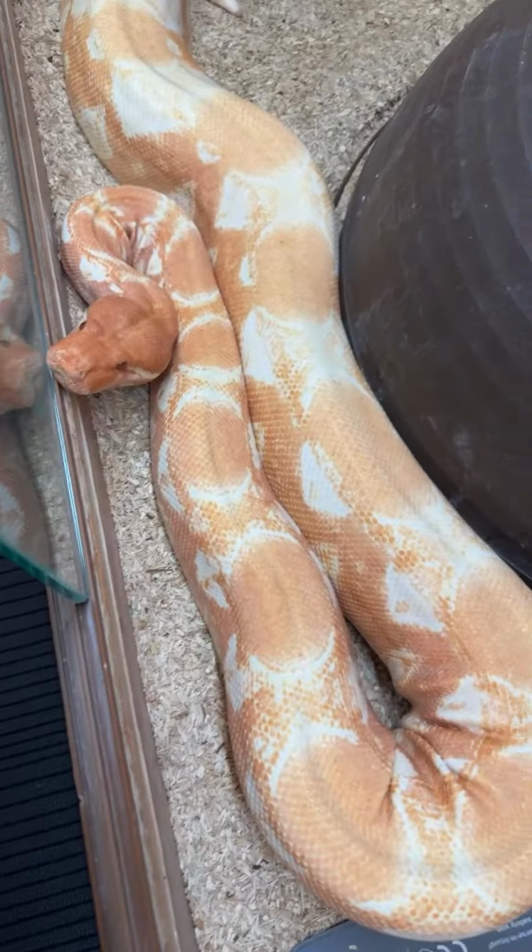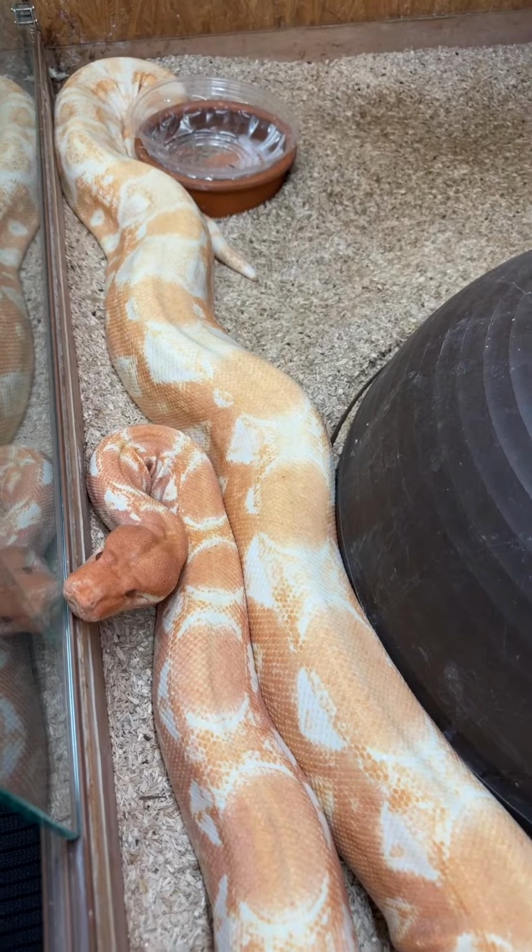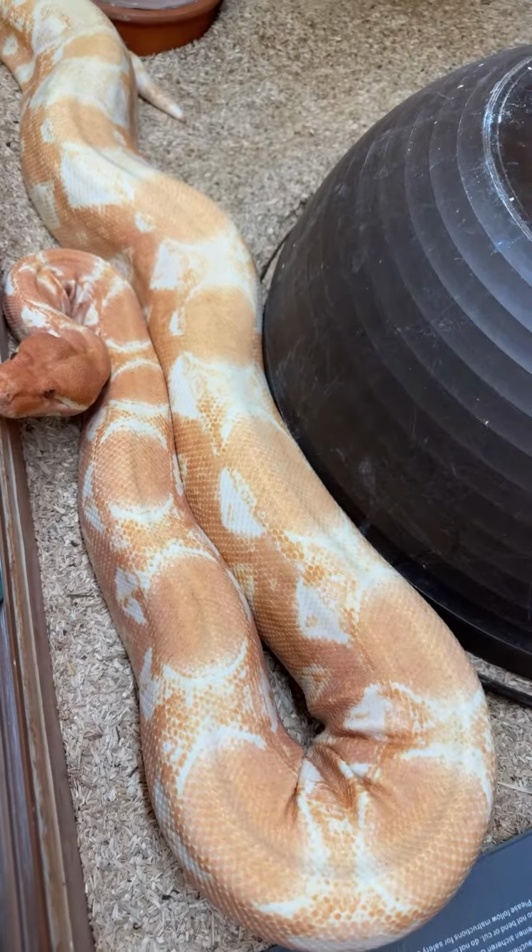So I'm just doing the final check here to see. We have a female downstairs that I'm quite sure we missed because she was yawning. But we can have a look. So this is a very nice adult red dragon female.